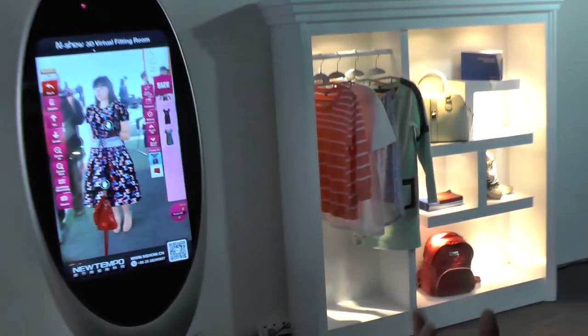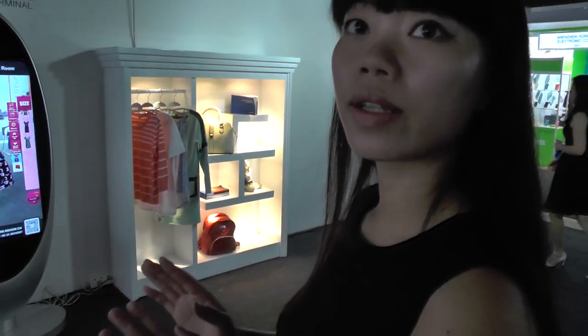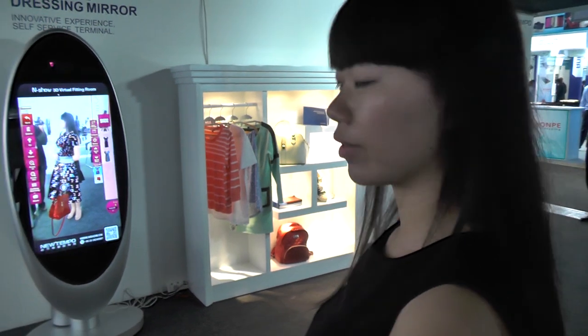Monitor data like visitor flow and how many people are trying on clothes. Yes, there is data monitoring. Actually, we have a back-end management system. You install it on your computer, and then you can see the data there. It's real time. Cool.